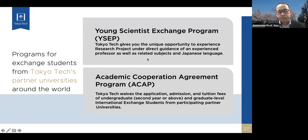The YSEP, I think, many of them indeed, as far as I know, are undergraduate students. And this ACAP is only applicable to those belonging to a university which is in agreement with us. So many graduate students came and joined under this program. So if you're currently a student and just interested in spending some time at Tokyo Tech, I would strongly recommend you check whether or not your current university has an agreement with us. Okay.